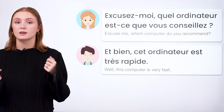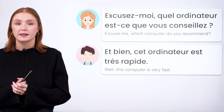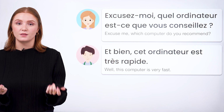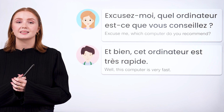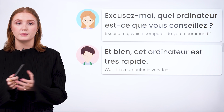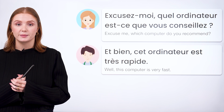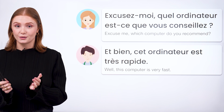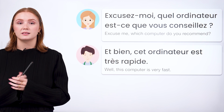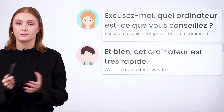After this is est, which means is in English. Est. Très means very. Très. And finally, rapide means fast. Rapide. All together, it's eh bien, cet ordinateur est très rapide. This translates as well, this computer is very fast.